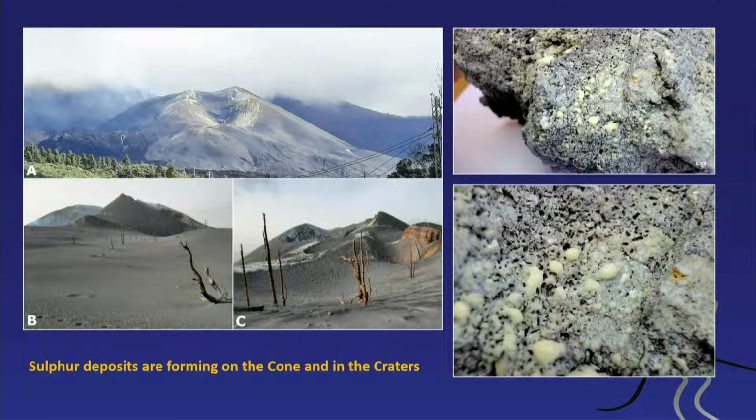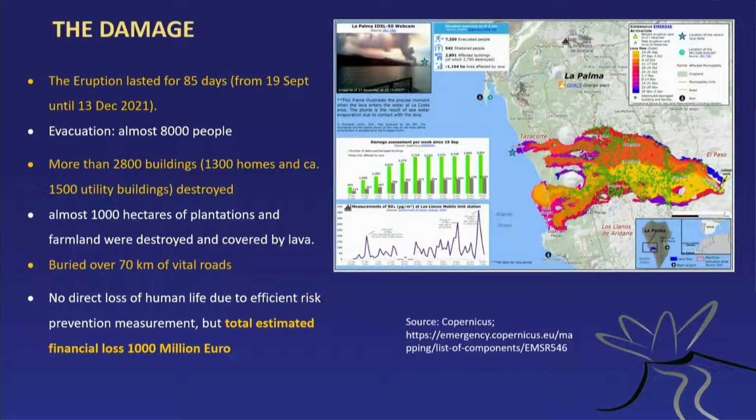But I'll bring you a little bit away from scientific things now, and a little bit closer to the human side of things. And here, the damage, the bill the volcano is presenting. The eruption lasted for 85 days, and it did cause an evacuation of 8,000 people. Some of them are not back to this day.